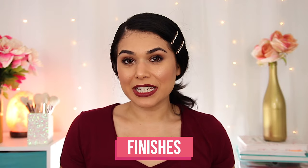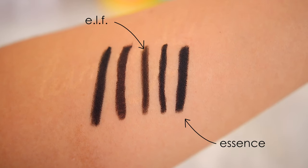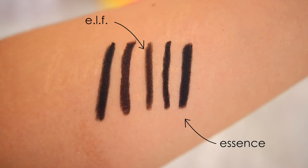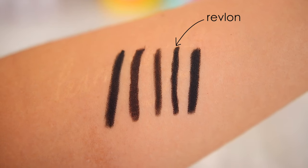Now let's compare the finishes of these eyeliners. Now, I personally prefer a matte finish with my eyeliner in both pencil and liquid form. So that's what I was looking for. And out of these 5, I think that the Essence liner as well as the ELF liner definitely gave me the most flat matte finish. Obviously, the Revlon So Fierce Vinyl Eyeliner is going to be the shiniest out of this lineup, and that is on purpose. It's supposed to have that vinyl finish. And I'd say the L'Oreal and the Wet n Wild pencils are both for the most part matte, but the others just look a little bit more flat.